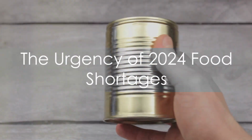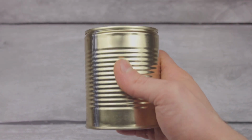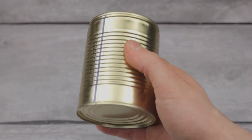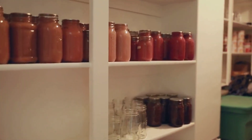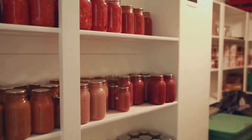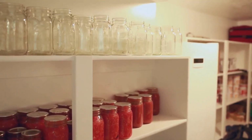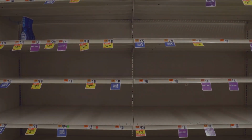Have you ever considered how prepared you are for a potential food shortage? As we navigate through 2024, we're confronted with a reality that many of us thought we'd never see. Our food supplies are dwindling at an alarming rate, and to make matters worse, inflation is skyrocketing, making it harder for average families to stock up on essentials. This isn't a scenario from a dystopian novel. It's our present situation, and it's urgent.